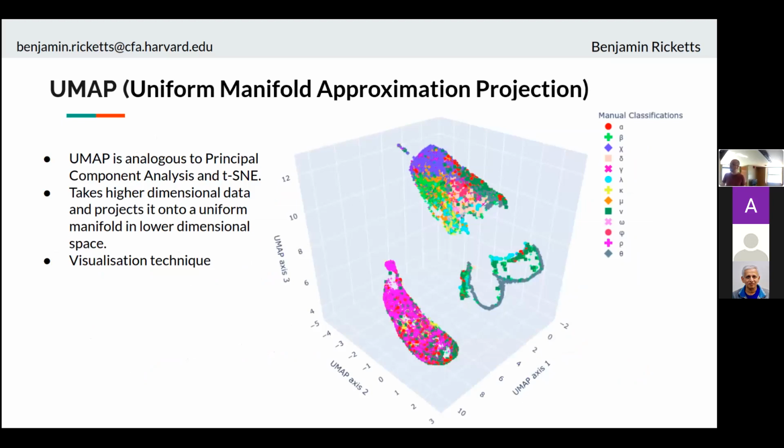Once we had all of our codes from our machine learning network, we needed an easy way to visualize how the network was grouping these complex light curves. So we used something called UMAP, which is Uniform Manifold Approximation and Projection, to visualize the distribution of these codes. UMAP is a bit similar to principal component analysis and t-SNE, if you've ever heard of those, where it takes higher dimensional data and projects it onto these lower dimensions.